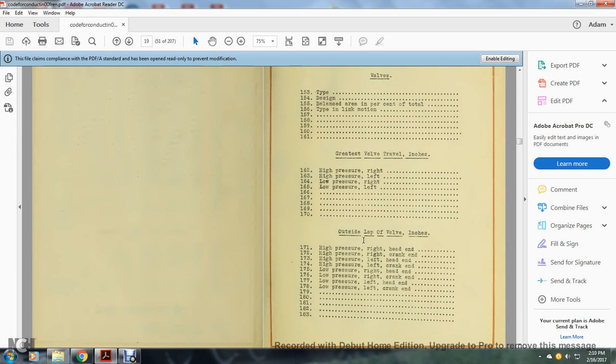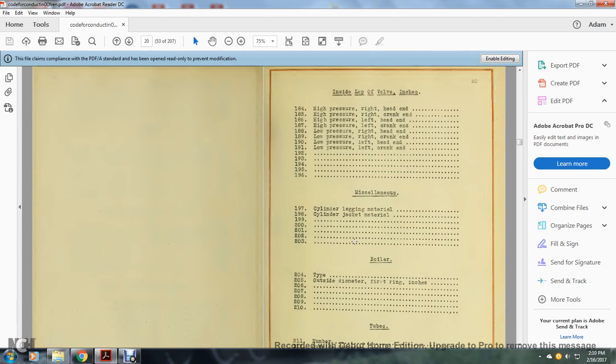All right, outside lap of the valve, inches. High pressure right head end and crank end, 171 and 172, high pressure left head end 173, high pressure left crank end 174, low pressure right head end 175, low pressure right crank end 176, low pressure left head end 177, low pressure left crank end 178. Inside lap of valves, inches: high pressure right head end 184, high pressure right crank end 185, high pressure left head end 186, high pressure left crank end 187, low pressure right head end 188, low pressure right crank end 189, low pressure left head end 190, low pressure left crank end 191.